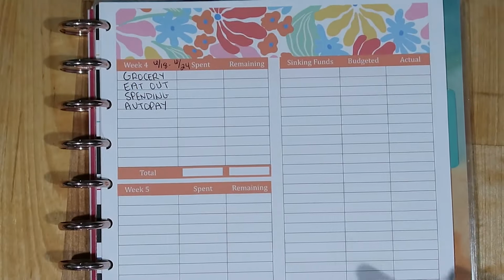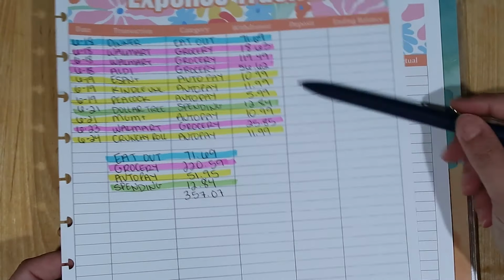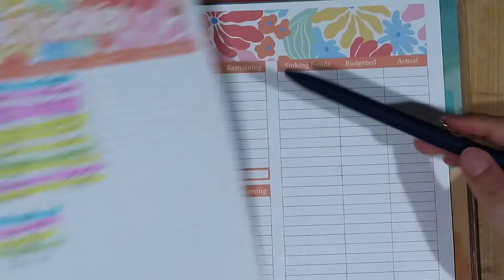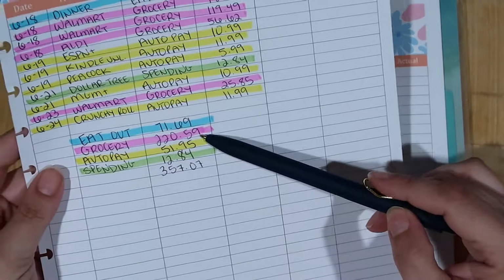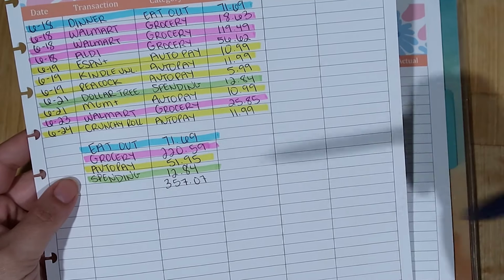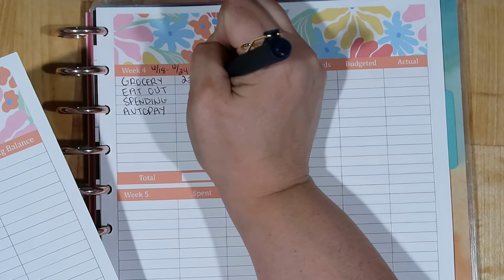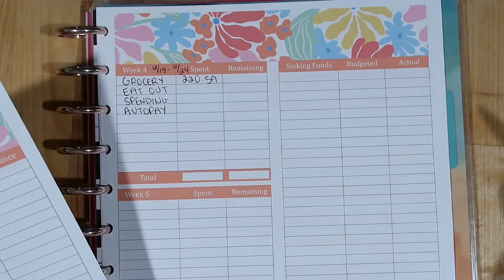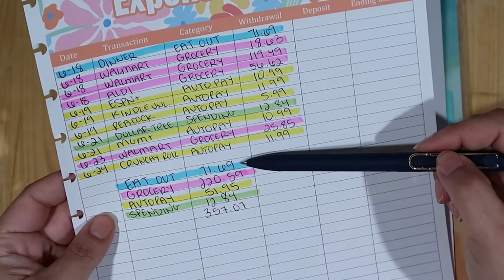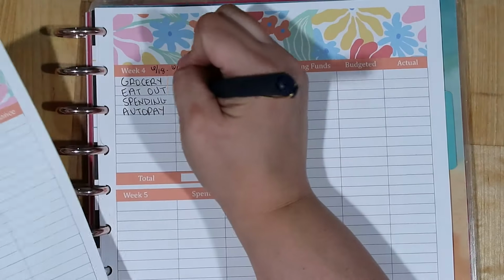All right, so what I do then is I just take the totals that I've already figured out from my expense tracking and I fill them in. So for groceries, which is the first thing on the list here, in pink you can see all of the various grocery transactions we made throughout the week for a total of $220.59. For eating out, that is in this yellow or this blue color. We had one transaction for a total of $71.69.